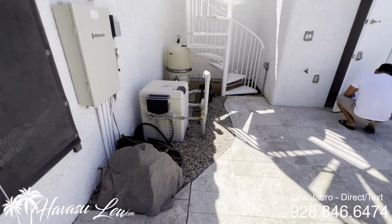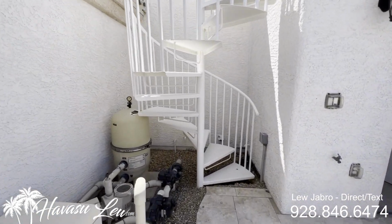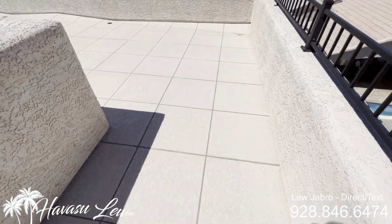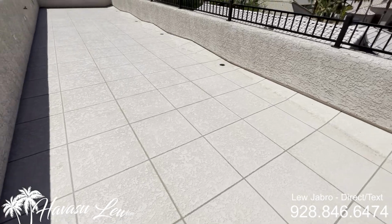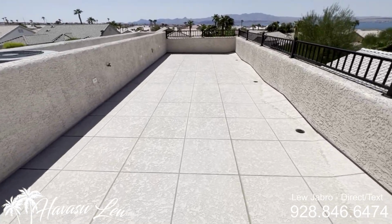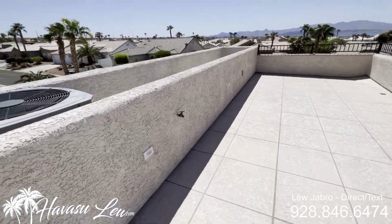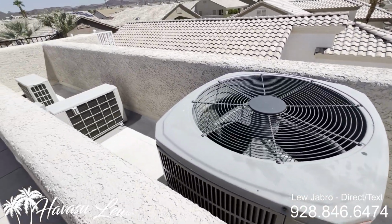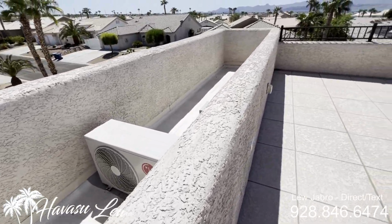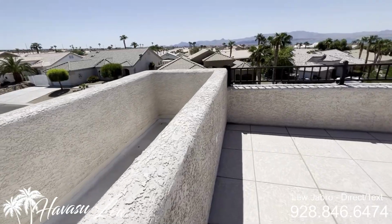Got all your pool equipment and the stairs up to the view deck. So you have this cool view deck up here. Did a real nice job with it. Has down lights, water, power. Killer panoramic lake views. Have all your mini split condensers up here, as well as your main AC.